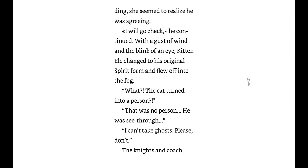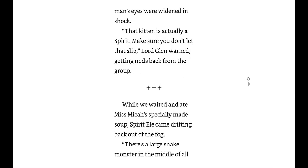"What? The cat turned into a person?" "That was no person. He was see-through, though." "He was see-through. I can't take ghosts. Please don't." The knights' and coachman's eyes were wide in shock. "That kitten is actually a spirit." "Please make sure you don't let that slip," Lord Glenn warned, getting nods back from the group.